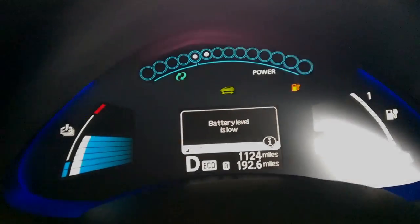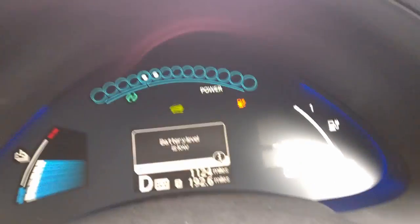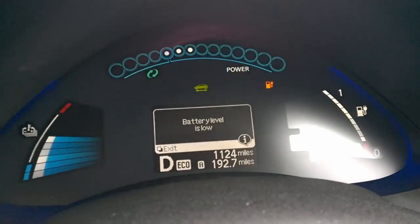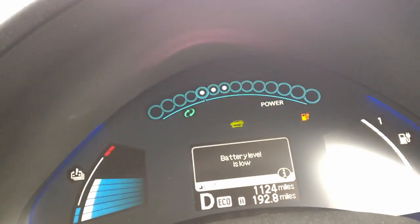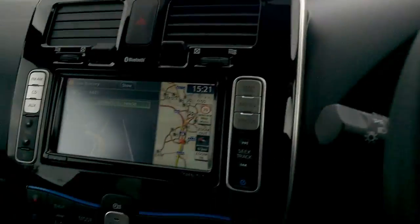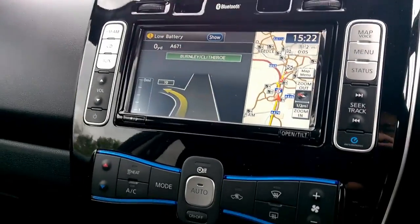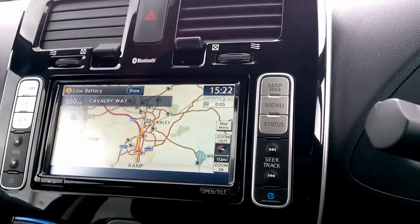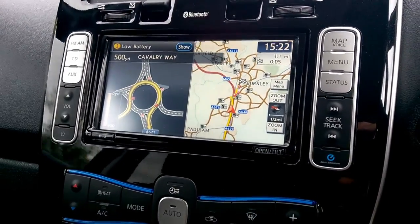Oh no! Battery level low! I'm only a mile away. I've plenty left, it just bonged. I've been doing 70-75 for most of the way, which is why it's so low. So just about to pull into Nissan in Burnley. We've got a rapid charger, and might as well charge up there as well. See you when I get there.